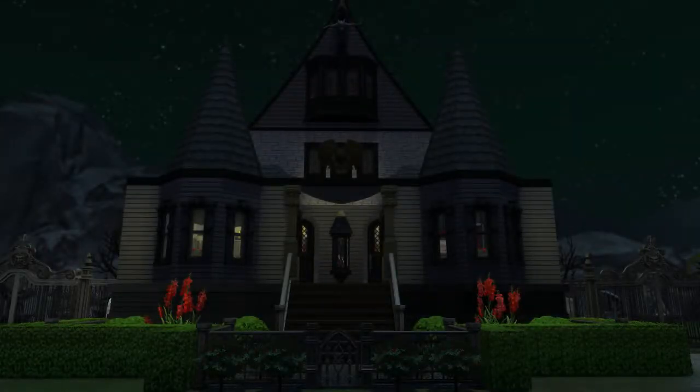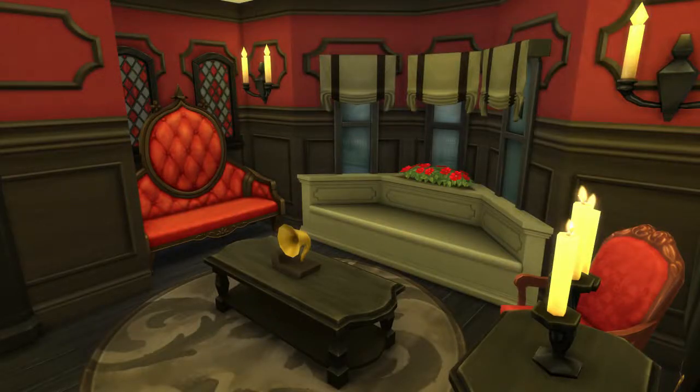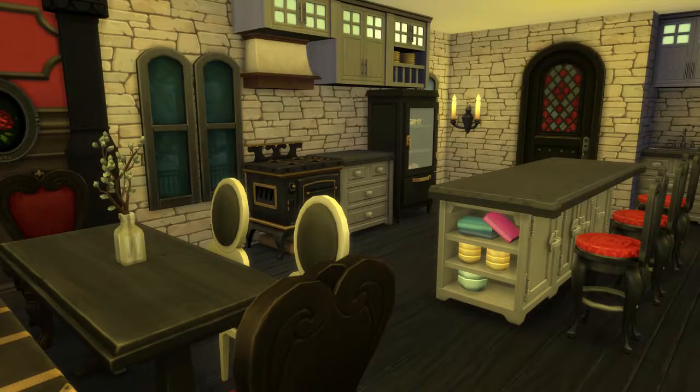But right now we're jumping on into the screenshots. I love this house so much. I feel like it looks so intimidating, but once you're inside, it's really warm and welcoming. Like, I feel like you could just sit in here and have a chat for ages. But let me know what you guys think of this build.